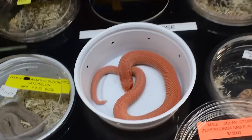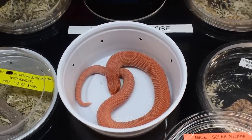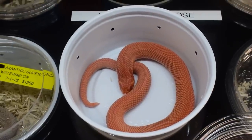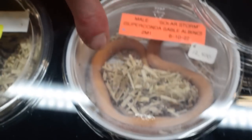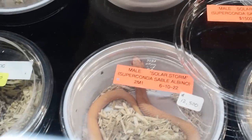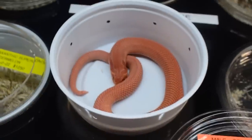He's gorgeous. So he is a male solar storms, so that's a super kind of sable albino. Yes, sable albino. The albino to get this color needs to be the extreme red or the purple line. This is the same snake, it just doesn't have near the saturation that this one does. So they're from the same parents too? Yes. Really? So there's a whole spectrum of albino. You can go all the way from yellow to extreme red.